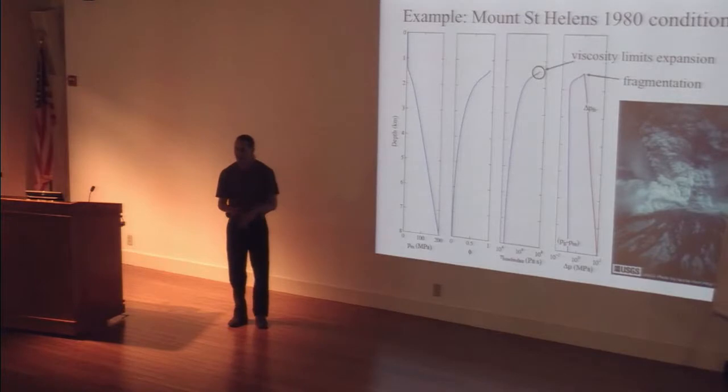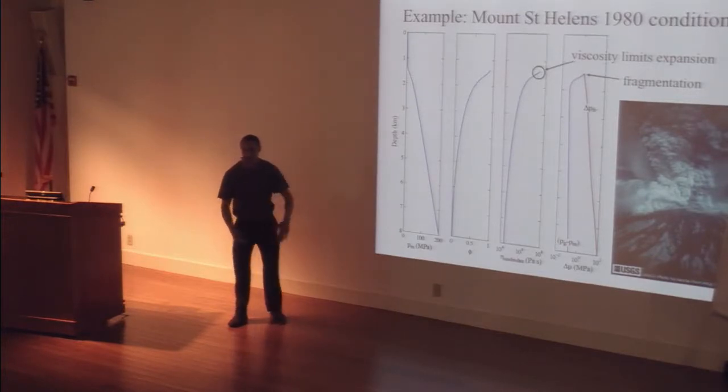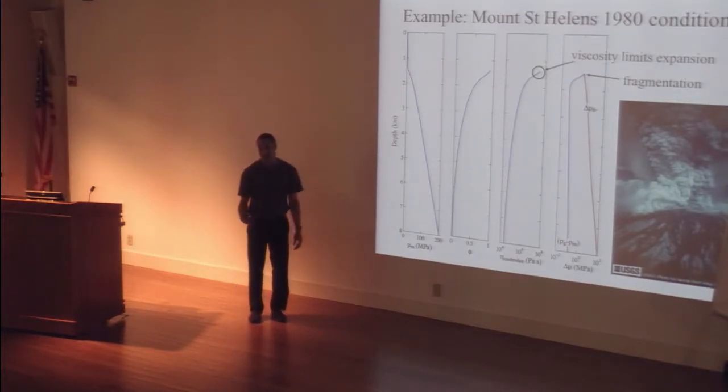Right? And so typically the faster the pressure is changing, the faster magma is coming to the surface, the greater the number of bubbles per unit volume you would see. So you'd see a larger fraction of small bubbles.